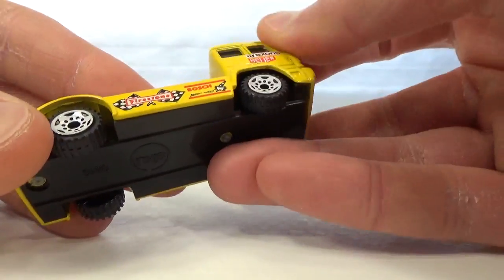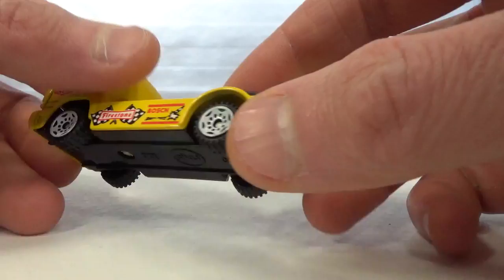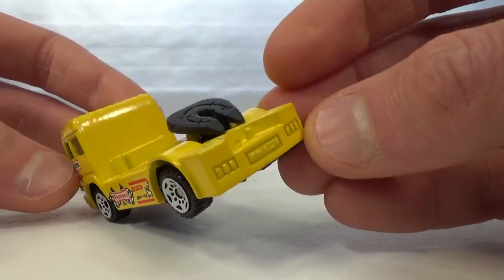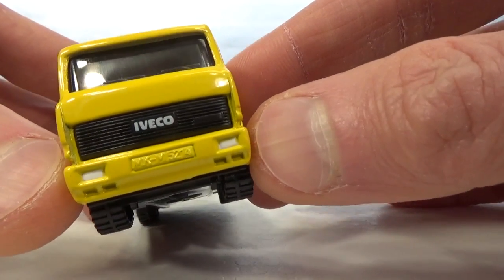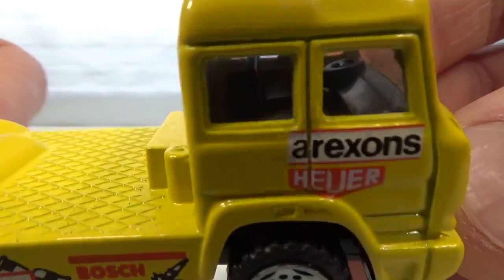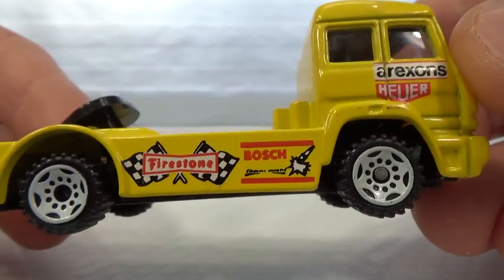So got the fifth wheel that is actually functioning. That's interesting. Plastic base. Everything you see in yellow is metal, so quite a lot of metal on it. It's got a black plastic grille, it's Iveco on it, and then white painted headlights. Interior is okay looking, but you know, it's a toy car.